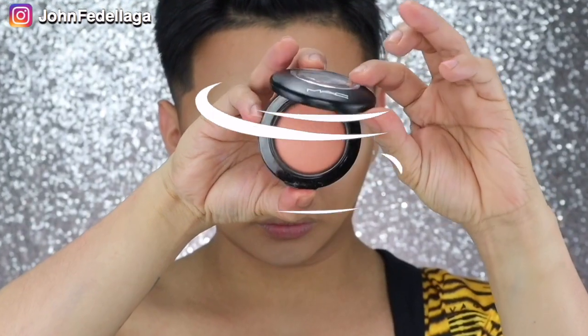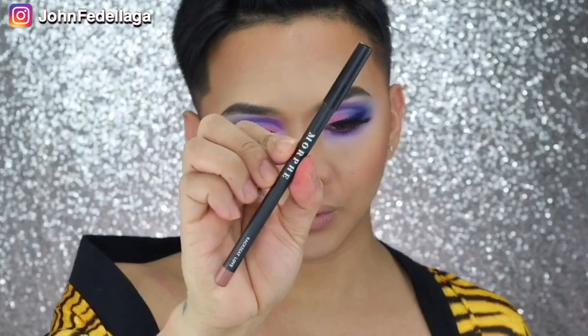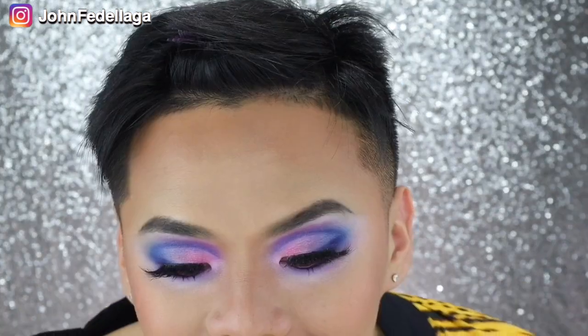Okay, for my blush, I will use MAC Like Me, Love Me. So I'm gonna start using this Backseat Love by Morphe for my lip liner. Then, papatungan ko siya ng Kylie Jenner's Coco in the shade Baby Girl. Then, I'm gonna use this Jeffree Star The Gloss in the shade Candy Drip.